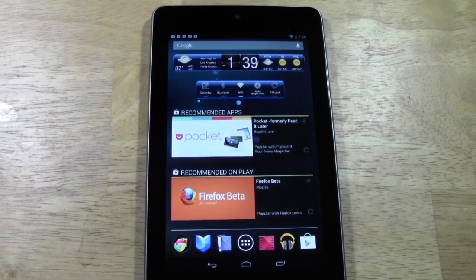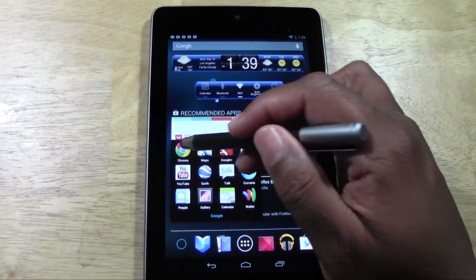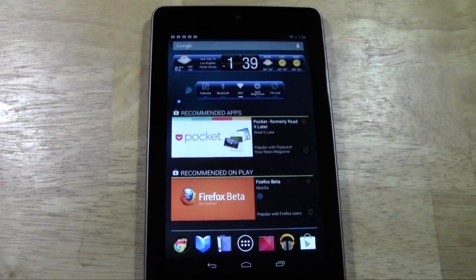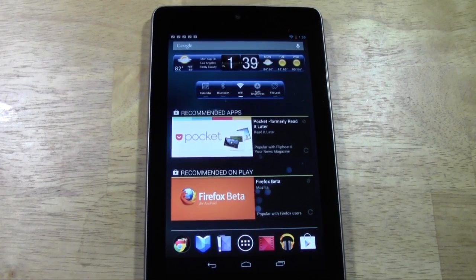Also, another pro is a great web browser. It does come stock with Chrome, and Chrome is a great web browser. It's really quick. The only downside to this tablet is that it doesn't come with Adobe Flash, and there's a way that you can download Flash, because it's basically an issue with Android 4.1. They're trying to switch over to using HTML5, and because of that, they didn't put Adobe on it. I'm going to have a link in the video that'll show you how to download Adobe Flash for any Android 4.1 or Jelly Bean devices. So don't worry, it doesn't come stock, but it's something you can get for it.